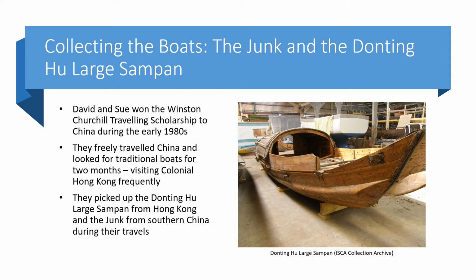Sue recounted to us that instead of paying for a translator like the Chinese officials insisted, they hired a student volunteer from the local university, hoping to improve their English language skills, to come with them on their expedition around China. Whilst there, they managed to obtain a daunting large sampan, as pictured here on the right, and the junk, as previously mentioned, from Hong Kong.